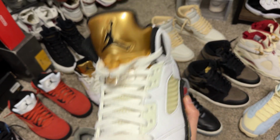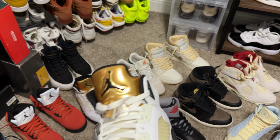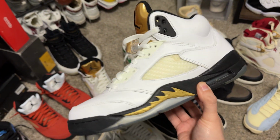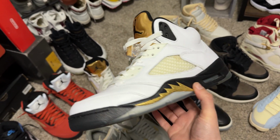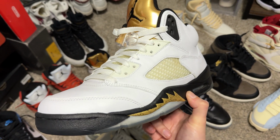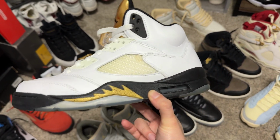But still, regardless, the Olympic 5s are really cool. I like the gold details, and I especially like the gold tongue. It's a deviation from the 3M tongues that you usually see on 5s, but regardless, very happy with this. It's a clean shoe, it's a beater for me, to be honest. I don't really care much about keeping these in pristine condition. Just an overall great white shoe.